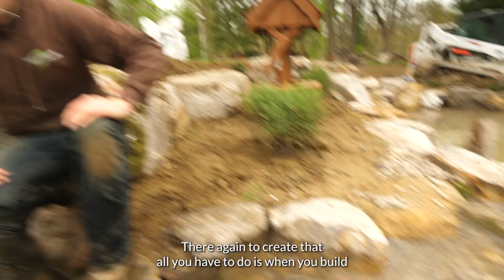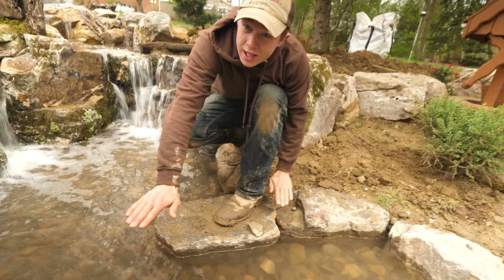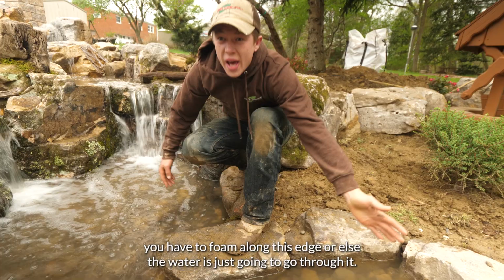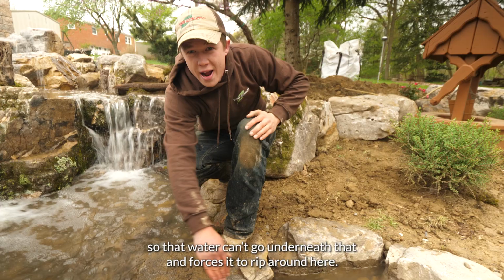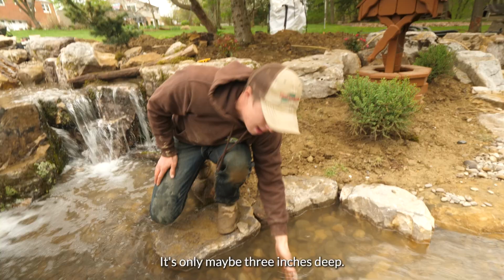It's cruising. There again, to create that, all you have to do is when you build something that points out to the stream, like you set a rock in here, you have to foam along this edge, or else the water is just going to go through it. If you foam these boulders so that water can't go underneath it, it forces it to rip around here. And the other thing you're going to have to do is make a shallower pool. If this was 10 inches deep, we wouldn't get this current. But we've made it shallow. It's only maybe 3 inches deep, and that's what creates that fast-moving water.